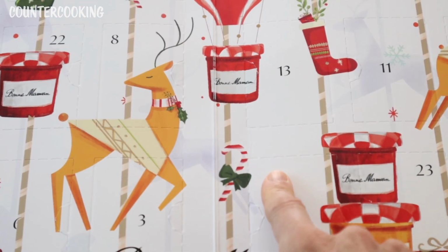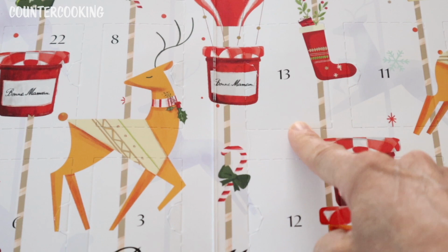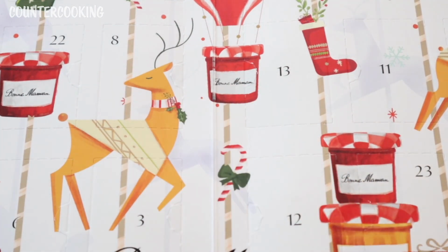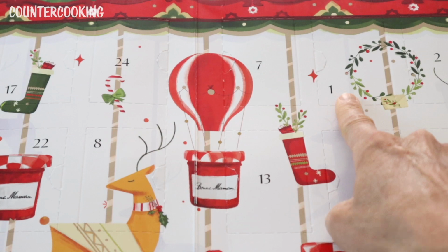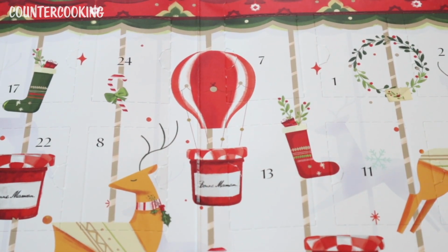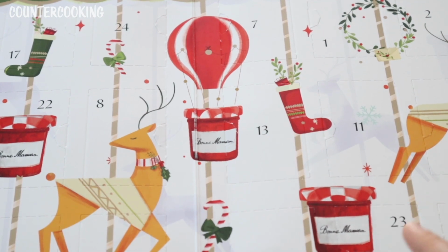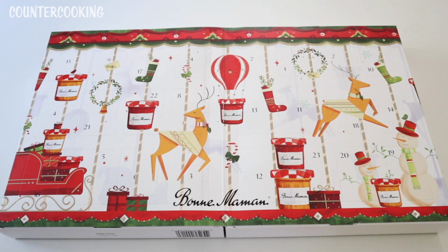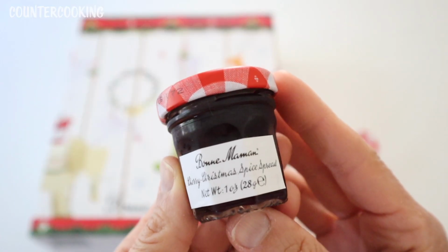So here it has all the little doors. Can you see this is door 13, door 12, door 3, door 8. If you're not familiar with an advent calendar, once December starts, I would go to door number 1, open up door number 1, and then I would have my jelly for the day. And then I would do the same thing for every day in the month of December, all the way up to December 24th. And on December 24th, instead of getting jam or jelly, you actually get a little honey, which is really nice. And this is what the little jars look like.